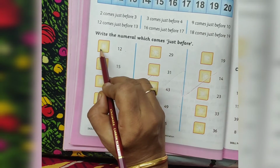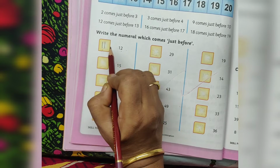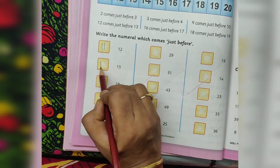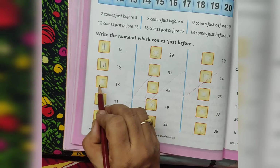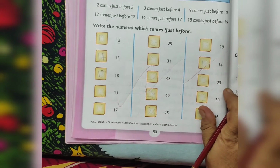Let's try. What number comes before 12? 11 comes just before 12. What number comes before 15? 14 comes just before 15. Next, what number comes before 18? 17 comes just before 18.